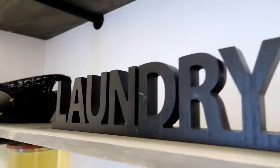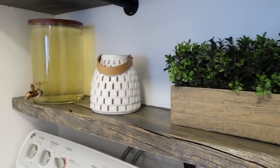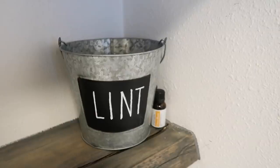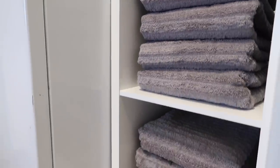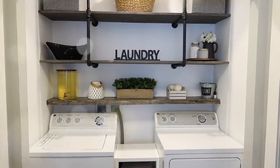I am so in love with this laundry closet. I'm honestly about to redo my own laundry room and really mimic what we did here because I just loved it so much. And I love the contrast of the dark wood and the dark piping pushed up against the bright white wall. It just looks so aesthetically pleasing to me, and it also is very, very functional but also very simple.